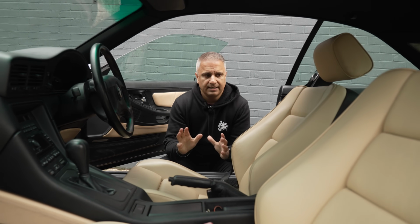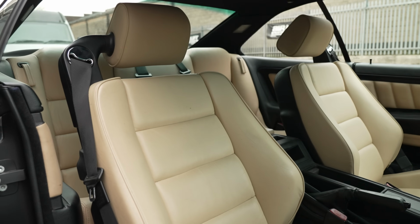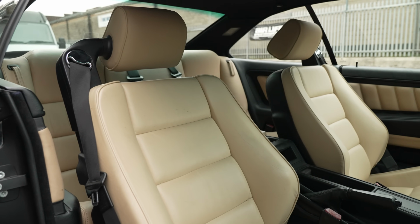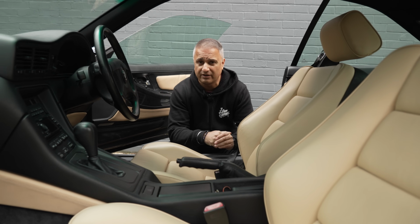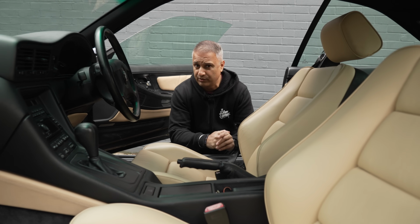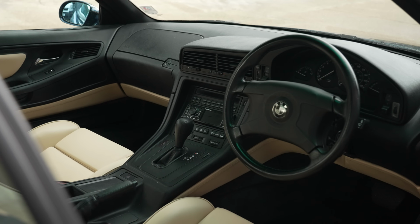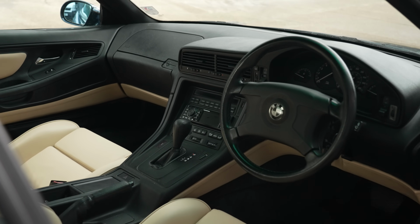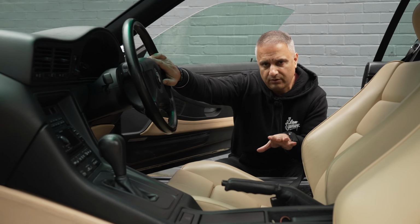So interior wise, you've got these gorgeous sport seats, cream champagne leather interior. I think these have been treated at some point because in the paperwork I've seen that this car originally came with blue piping. I'm quite happy with the way it looks actually. Stock steering wheel, the stereo has been changed. You've got a single-din stereo. The original stereo is still with the car. That will be kept to one side.